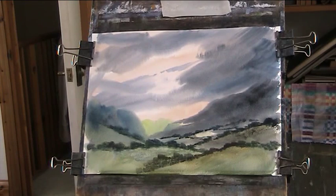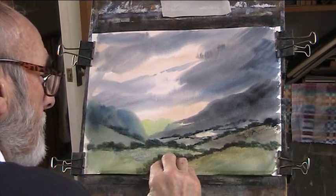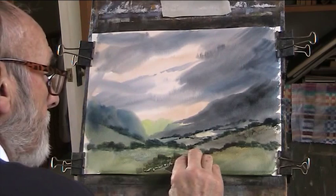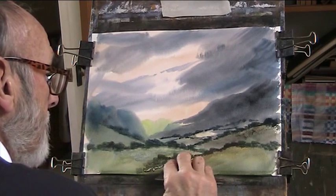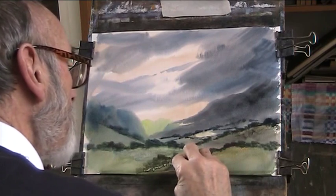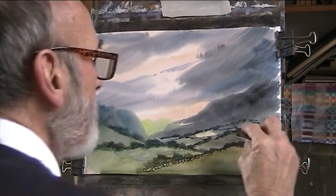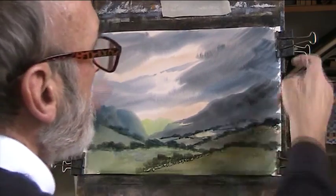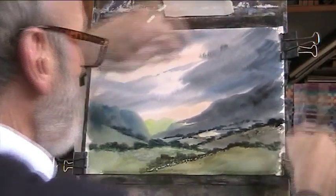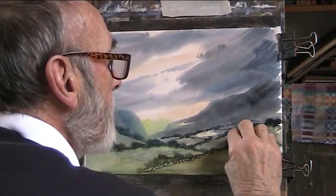Well, maybe we can do a little bit of etching. Here we go. A bit of a stone wall here. There's a lot of stone walls in this landscape. You can show some sheep on the hills here. Just a little bit of texturing. I'm just feeling around with it now. I can't see that I'm going to do much more to it.